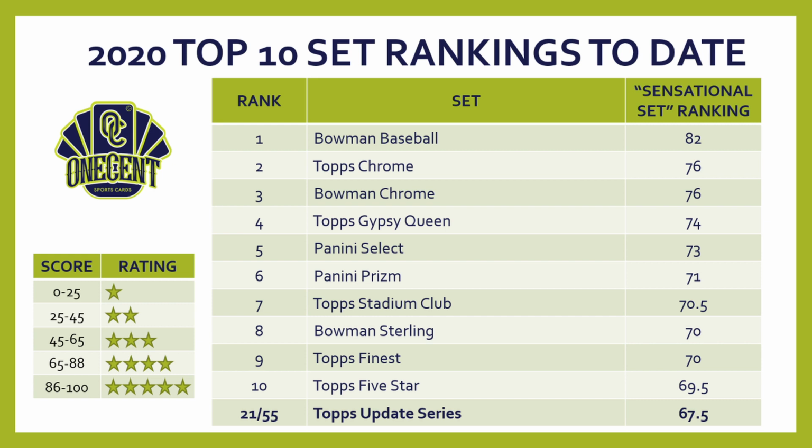And I hope you guys enjoy your personal rips of Topps 2020 Update Series. Let me know if you're buying in the comments below. Let me know what you think about the set.